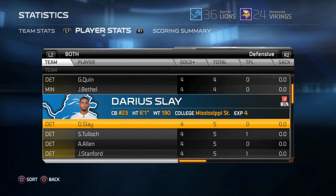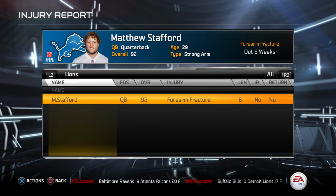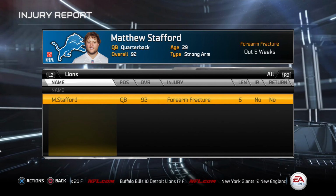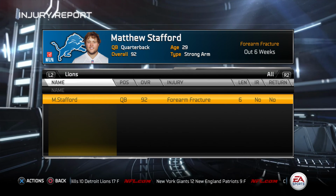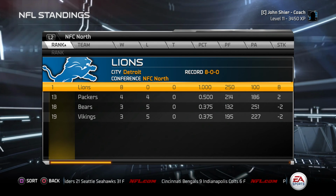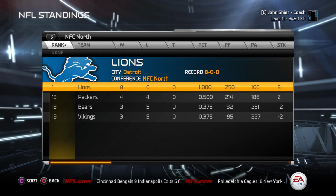The running game got going. Forrest Hanson over 100 yards. And Matthew Stafford, the news is not good with that forearm fracture. He is out for 6 weeks, so he's not coming back till week 16 at the earliest. We have to run with Eli Manning. We are 8-0. The Packers are behind us at 4-4, so we have a 4-game lead in the NFC North.